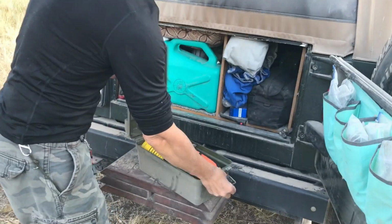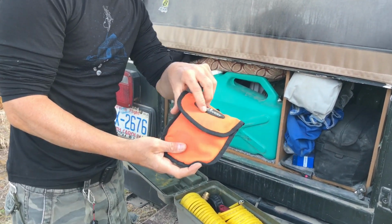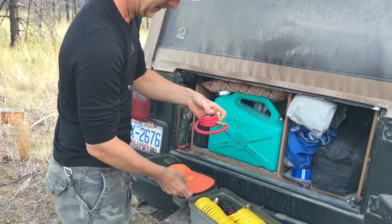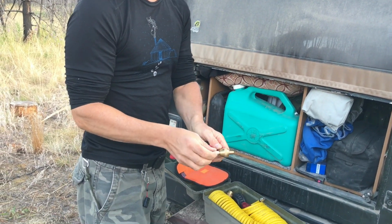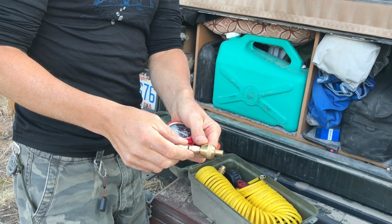So in that I have, so that's my deflator. I was going to ask about that next. So he's got the ARB deflator. So this is the best thing ever. And that pulls the stem out, right? So it's really cool, yeah. So you screw that on the stem. It works, but it's really cool and it deflates really fast.